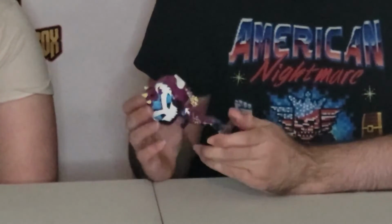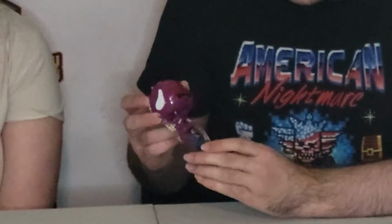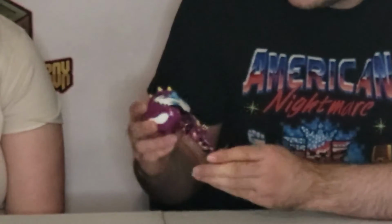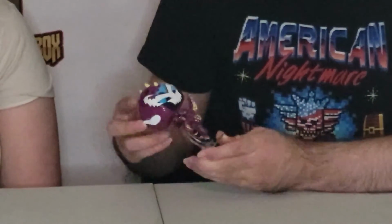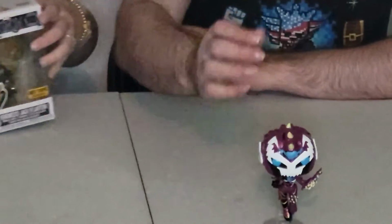And then of course we also see that she is flying. You see the blue jets right there, and it does have a base there to keep her from falling. But yeah, I think that's just about it. Really cool pop, had a lot of details. All the Venom ones usually do, so I'll go ahead and set her there.